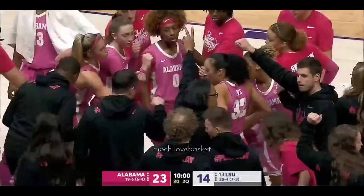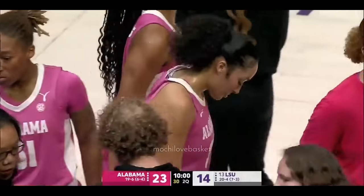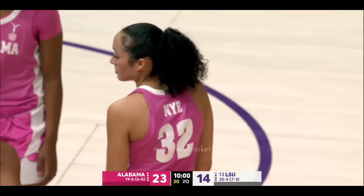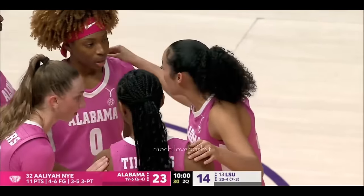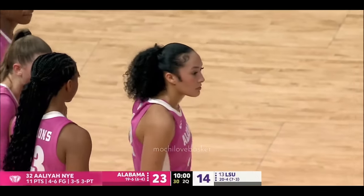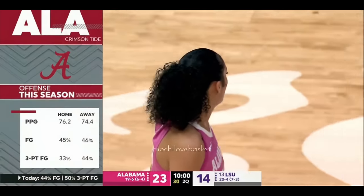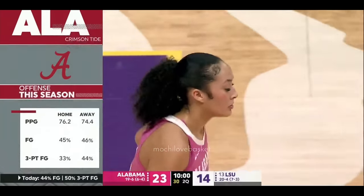Aaliyah Nye has started this game 3 for 5 from behind the arc. Nye, a player that is 4th in the nation in made threes per game. She averages just over 3 made threes a game. So she's right there through the first quarter. Well, Alabama is shooting 50% from the three-point line. And a lot of it has to start with on-ball defense. LSU has got to be accountable in keeping your player in front, because if not, they're going to penetrate in and Nye's going to be sitting right there wide open.